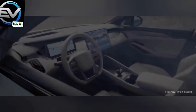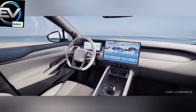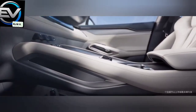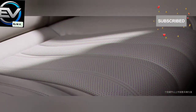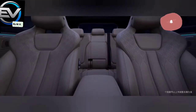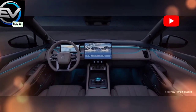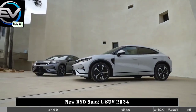The BYD Song L doesn't have a typical SUV stance, but looks more like a crossover with a coupe-style tail. The proportions and the blacked-out A-pillars are similar to the Kia EV6, while the rear view is reminiscent of the Porsche Cayenne Coupe, largely due to the shape of the full-width LED taillights. At the front, there is an illuminated grille and LED headlights similar to the BYD Han, combined with a sculpted bumper featuring large intakes. The rear is even sportier thanks to the pronounced shoulders, the dual rear spoiler above the heavily inclined rear glass, the vertical outlets on the bumper, and the massive diffuser with a carbon fiber finish.